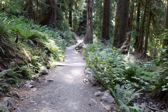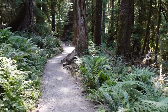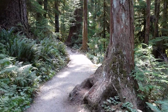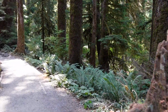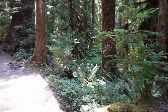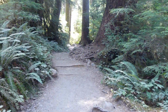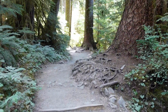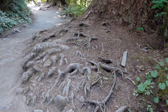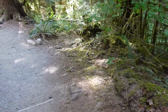Parking lot's still pretty empty, but we do have a Boy Scout troop or a wilderness group of some sort behind us, so we'll hear some whooping and hollering at some point. I just love all the root systems. Reminds me of Middle Earth.